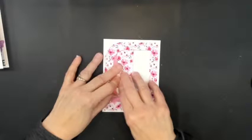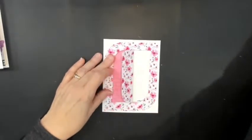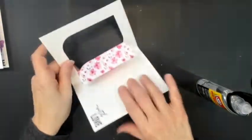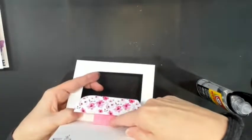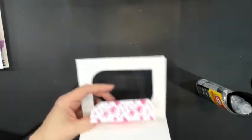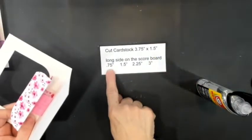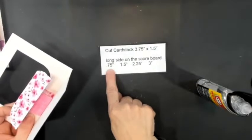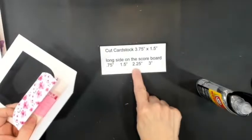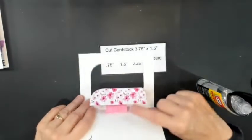That one is what we cut the paper for, when we made the little box. This little box right here, we cut the paper 3.75 by 1.5, and we did our scoring long side on the scoreboard at 3/4, 1.5, 2, and 3. That made that little piece.